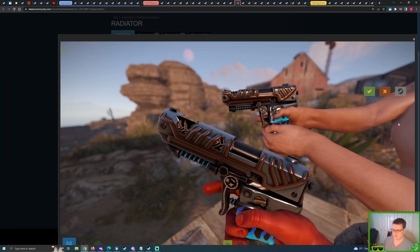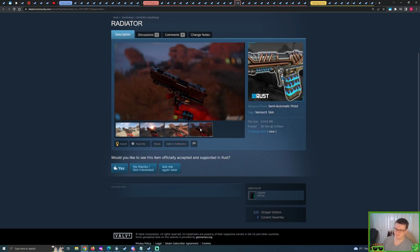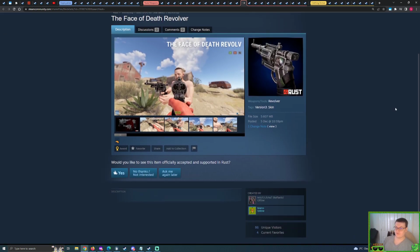Yep. Looking very nice. Looks like it's deteriorating. Oh, I see. So he's made part of the mesh invisible. Oh, that actually looks quite cool. I mean, I like that. Okay, yeah, that's cool. All right, now we'll move on to Revolvers.